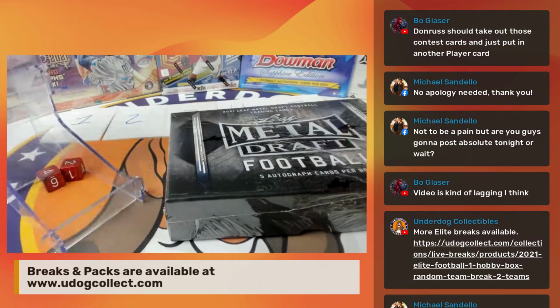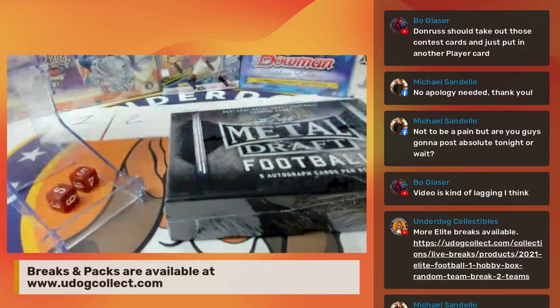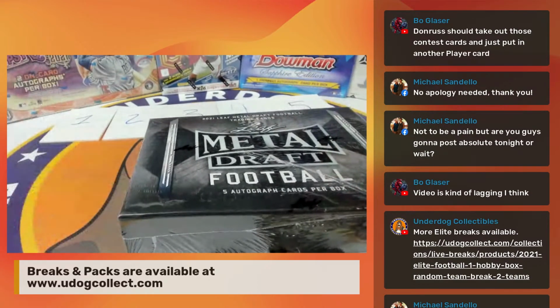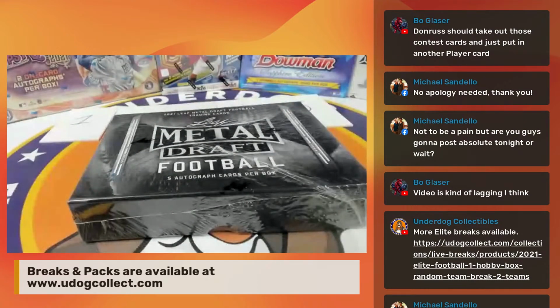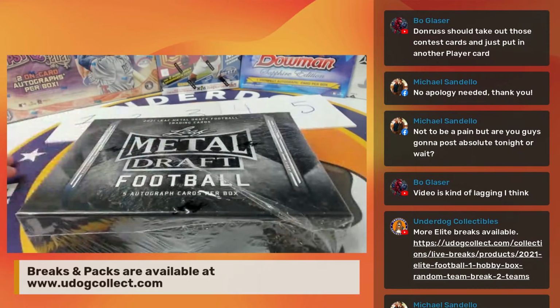Before I open the box, just to establish a dice roll, we're going to go ahead and do that. That's going to be a 5 and a 5 for a 10. 10 is going to be our dice roll. That's how many times we're going to be randomizing the list. The list for tonight on Leaf Metal 17: Bo Glazer has 2 spots, Justin Gates has 1 spot, Sean Booth has 1 spot, and Kenneth Rasnick has the final spot. Good luck to everybody there. We're going to get open into this Leaf Metal Draft here.